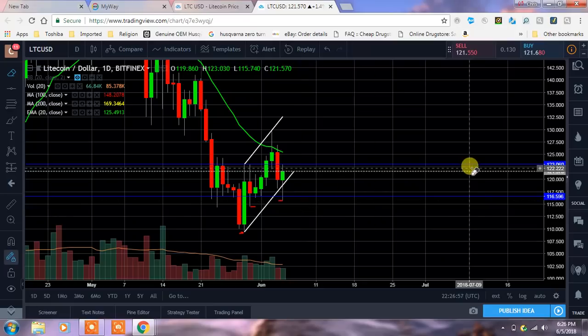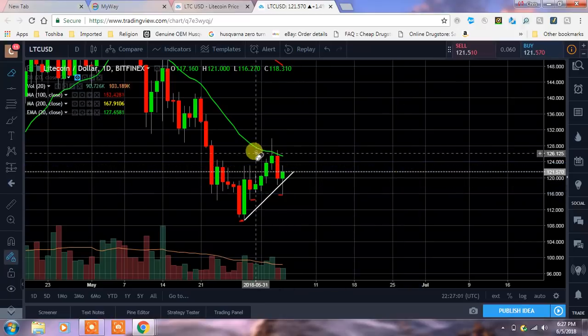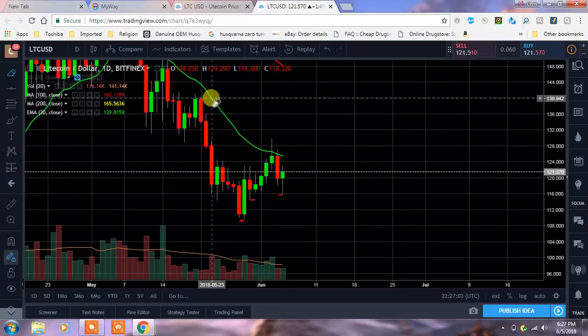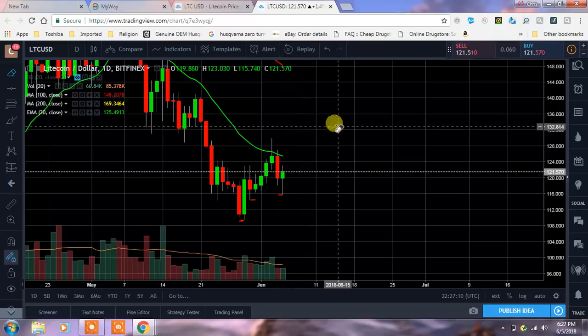So I know it gets a little confusing, guys. Sometimes it's hard to keep track, but I wanted to show you this as well. This green line that's coming through here, that's the 20 EMA. So we also need to get over top of that to have a higher high.